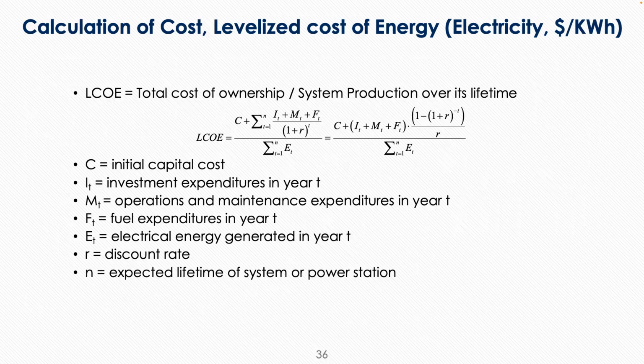And so that's an easy way to get a sense of the cost to produce one unit of electricity. That immediately lets me do comparisons, right? If I wanted to build power plant 1 versus power plant 2 versus a solar farm, you could do this type of equation to do that comparison.